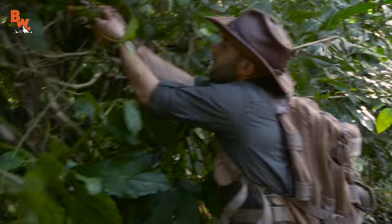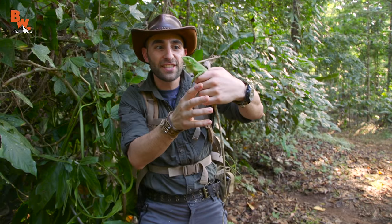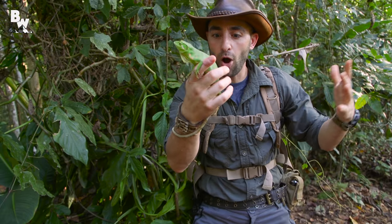Whoa, lizard! Yes, look at that! Nice. That is a monkey-tailed lizard. Whoa. Holy cow, I just caught it moving out of the side of my eye. Whoa, look at his tail. Holy mackerel, that is awesome. I've never caught one of these before.